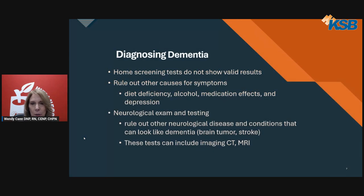How's dementia diagnosed? Home screening tests can be found, but evidence does not show that these produce valid results. One of the first steps in diagnosing dementia is to rule out other causes that could be making those symptoms appear. This could be ruling out effects from other medications, from depression, diet deficiency, or neurological diseases. Testing for these can include CT and MRI. These types of imaging would show defects in the brain, such as brain tumors or strokes.